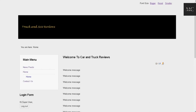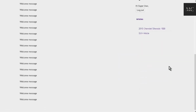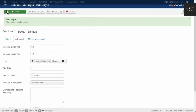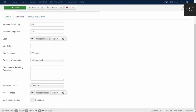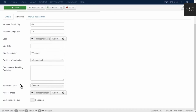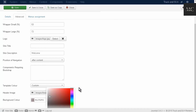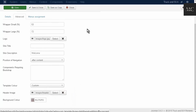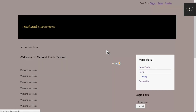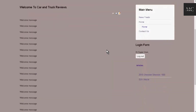And for this template, it's going to move it over to the other side now. Okay. And the last thing is background color here. So that's the default background color. If we go and change this, let's click here and do something like that. Save. We'll refresh here. Okay, so that's changed the background color of the site there.